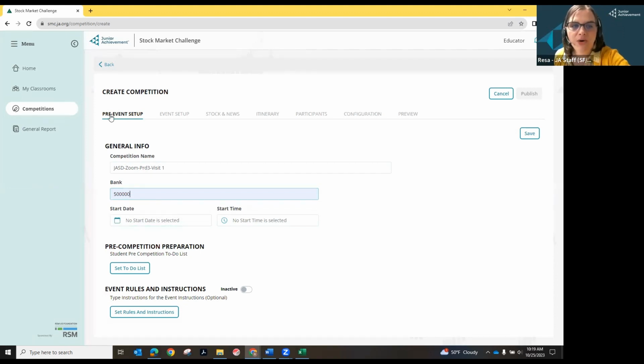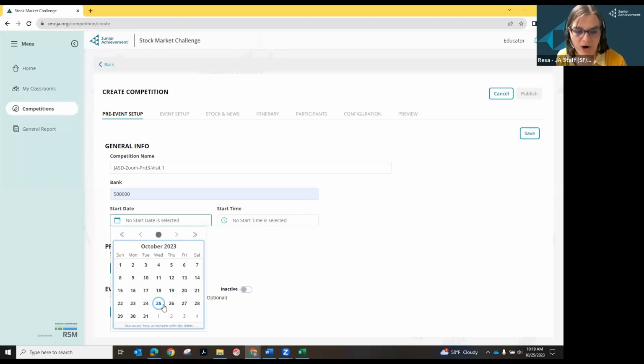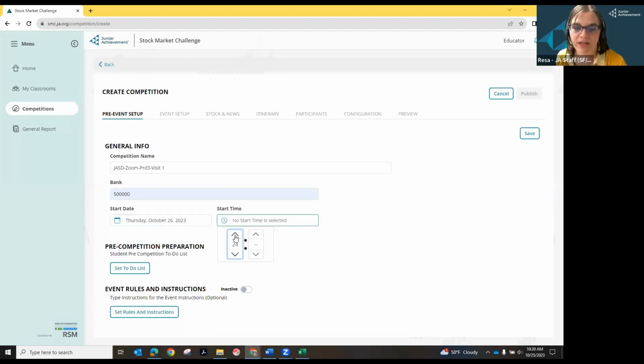Now, the one thing you want to notice right here is that we're on the pre-event setup tab, and that doesn't make sense for an in-class practice, but basically it's just allowing the students to be able to buy stock before we start the game. So this is where it seems very unnecessary, but you got to pick a start date and a start time. It literally does not matter. So I always pick tomorrow. And I always pick 1 o'clock. It's just what I do. Then I never have to think about it. And I just do it very quickly.